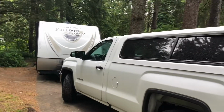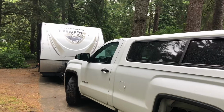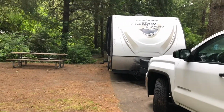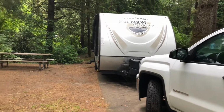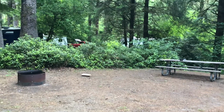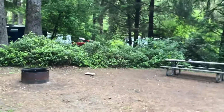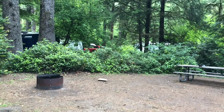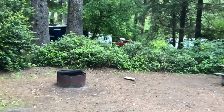This is a video of our campsite, Fort Stevens State Park in Oregon, close to Astoria. It's actually closer to Warrenton, which is another town. So the campgrounds are organized in loops, and each loop has a letter. And this is D loop, and I think it goes up through P or something, like P loop.